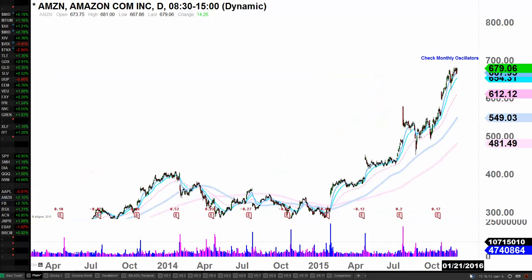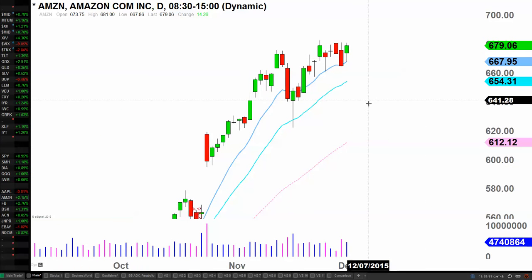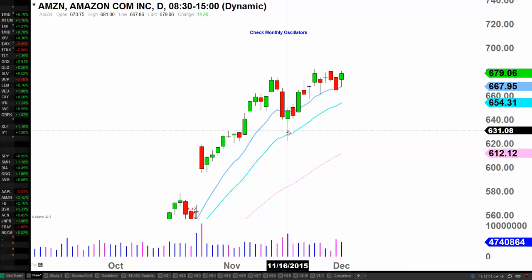As of today, I'm not saying that it's bearish. I'm not saying that we're going to pull back or anything like that. What I'm saying is that it's extended, and that doesn't mean it has to pull back. It just means that I don't want to go long. The 10 EMA continues to act as support.